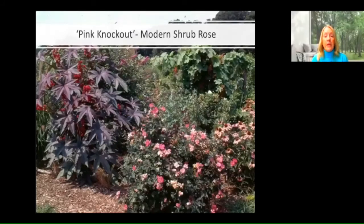Pink Knockout. Oh, the Knockout roses are so popular these days. In fact, they're now celebrating their 20th anniversary. The first rose was just Knockout, a red single. This is Pink Knockout. This was, I think, the second one introduced. It also is a bloom machine. The Knockout roses are filled with leaves, filled with beautiful stems, lots and lots of about 3-inch flowers.